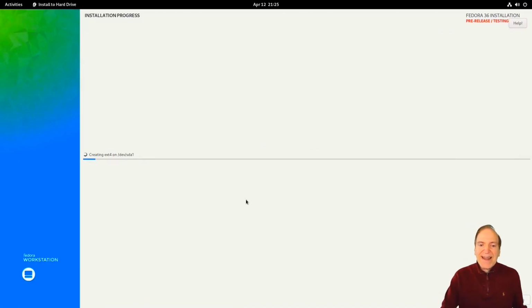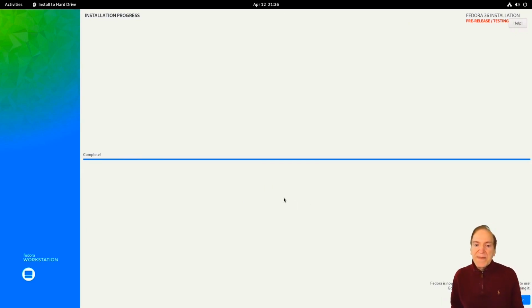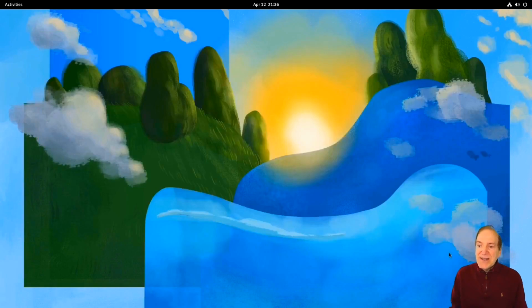So I'll hit next, and now it's going to start the install. So easy peasy. I'm going to let this do its thing, and then when it's done installing, I'll be right back. Okay, the install is complete. So I'm just going to go ahead and let this restart, and then if everything went okay, then we can continue, which I'm pretty sure it did.